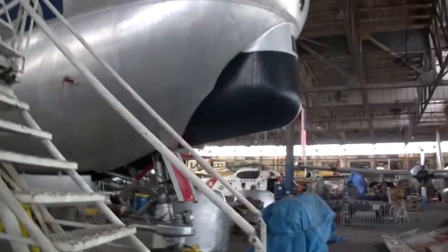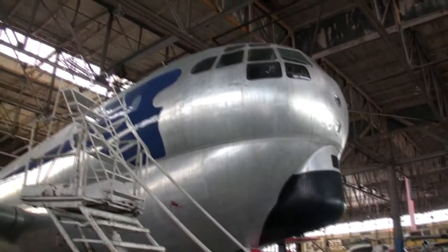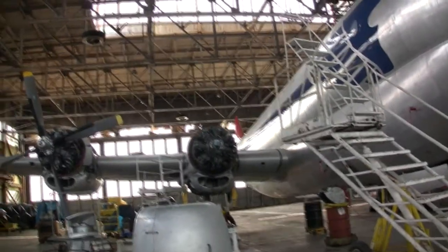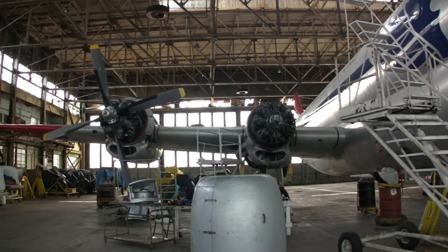And there's the cockpit. Okay, yeah, it does. It has that boxcar appearance, right? Yes. The B-29, in all its glory. I mean, that is really going to be something when that is airborne. Yes. That is really going to be something. Look at those engines, my goodness.